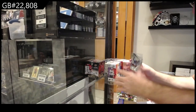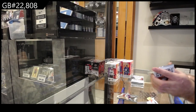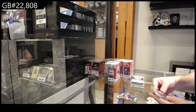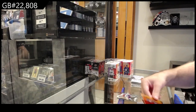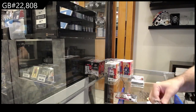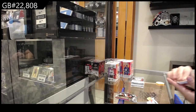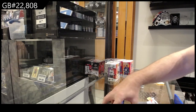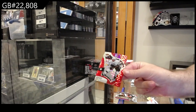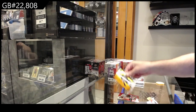And we got a rookie, Cole Caulfield for Montreal. Color Flow Suzuki for Montreal. Quartz of Crosby for Pittsburgh. And a Drysdale for Anaheim rookie. Red Rainbow for LA of Byfield. Color Flow of McAvoy for Boston.